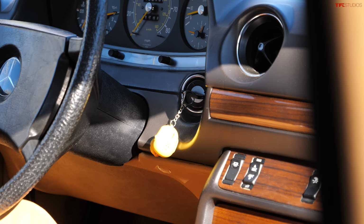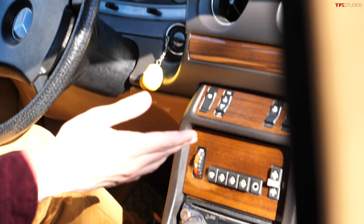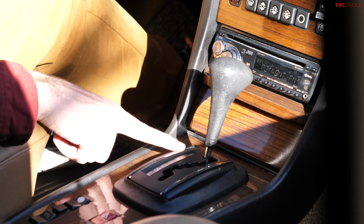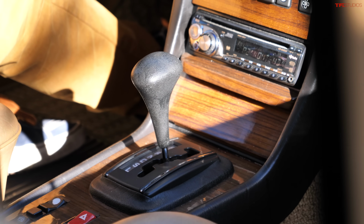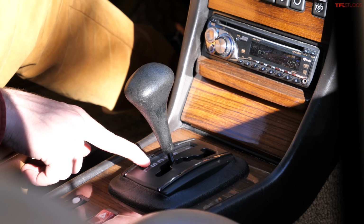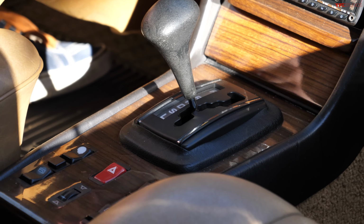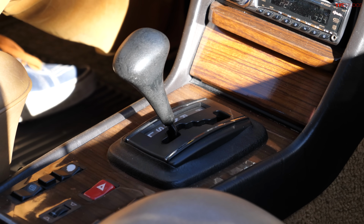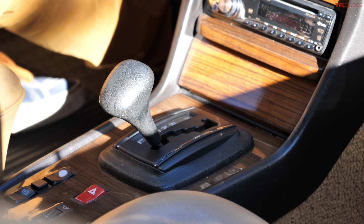Sounds like a John Deere. Now we're ready to go into a gear, and we have a pretty traditional shifter here. First of all, park, back into reverse, then of course a neutral and a drive. But below drive we see two indicators, S and L. Now S could stand for sport, but it doesn't. It actually stands for slope. That basically locks the 4-speed transmission into second gear, and then L, that's down into first gear.